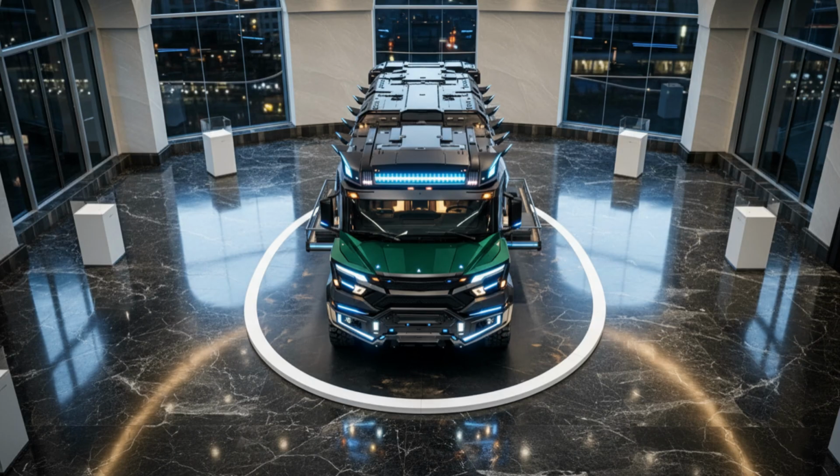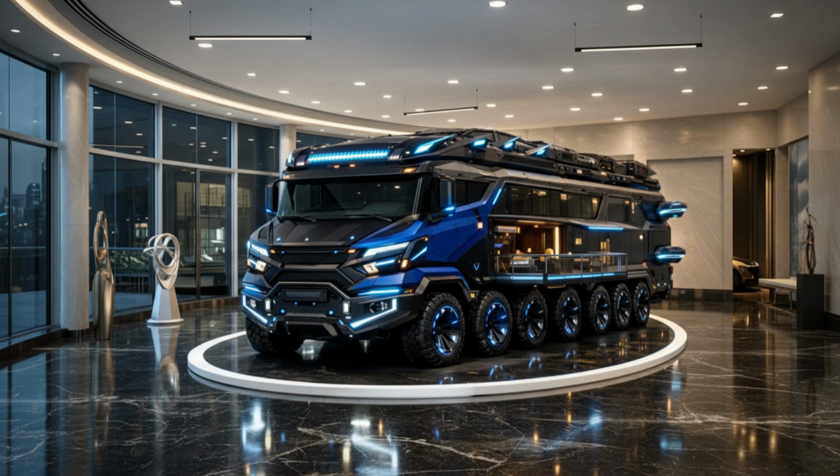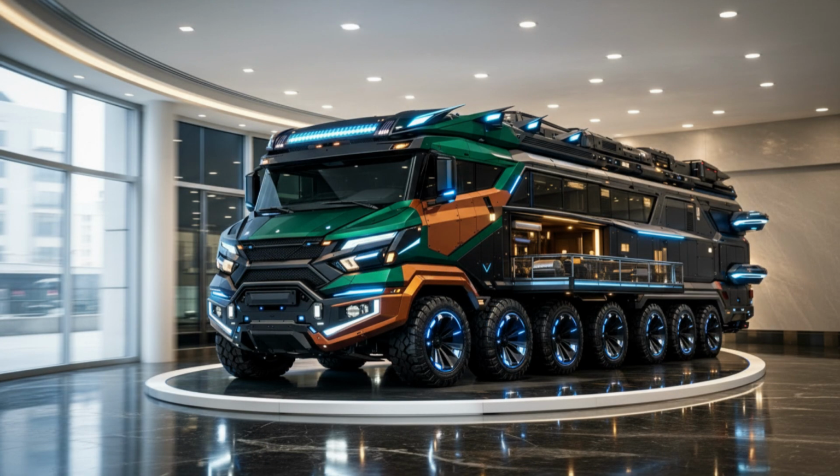Now, full transparency before we dive in, this is an AI-generated fictional concept. No factory, no manufacturer, no price tag, no delivery date. It exists in imagination and render form only. You cannot buy it, order it, or park it in your driveway. What you can do, and what I think makes this worth a serious breakdown, is look at the design logic embedded in every facet of this thing.